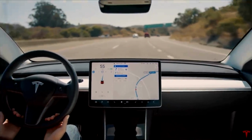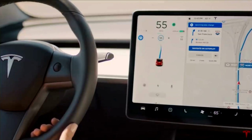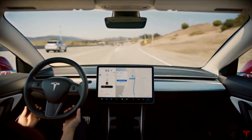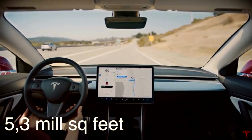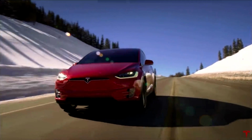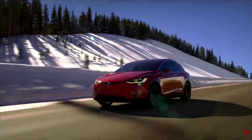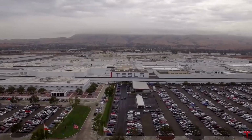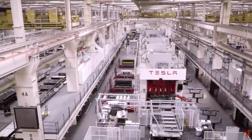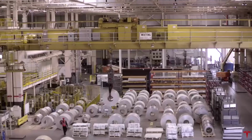Already the current structure has a footprint of more than 1.9 million square feet, which houses approximately 5.3 million square feet of operational space across several floors. That is just as many square feet as their massive and impressive factory in Fremont. So even though it's not yet finished, it is already a huge factory in itself.